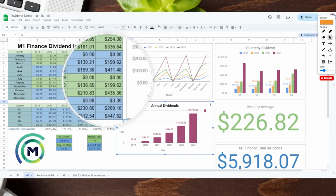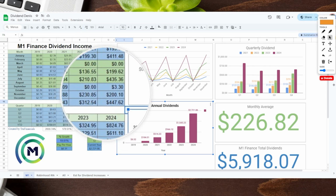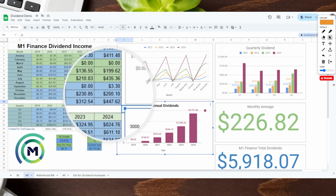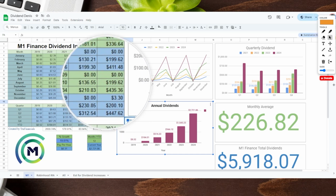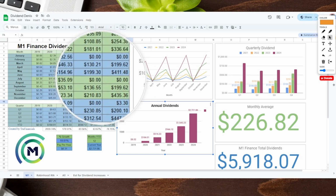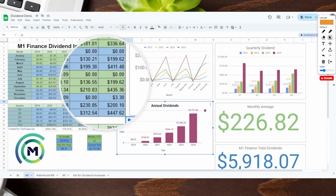So let's go ahead and take a look here. I've got a little magnifying glass to help us zoom in, so if you're actually watching versus just listening, you can see the numbers a little better. For December of 2024, we brought in $447.62, which is fantastic. You can see this is our biggest paycheck for this year. It's actually our biggest dividend payout month ever on this portfolio in particular. This was great to see. This is kind of what we were hoping for and what we wanted to see.